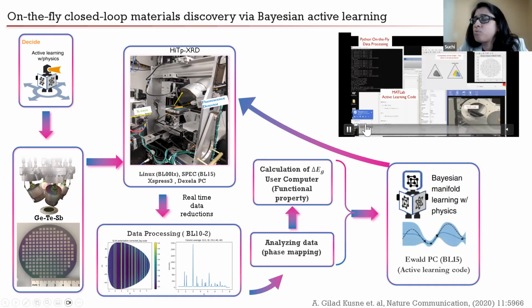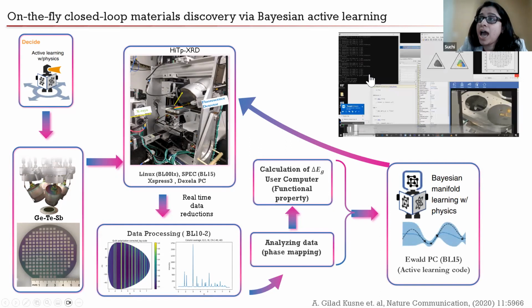So if these things work, you can see this is where the Python on-the-fly data processing is happening, and this is where my active learning code is. So as soon as it goes from one point to another point, it starts to reduce the data here and give information to this code. After getting this, it informs the spec where to get next experiments.